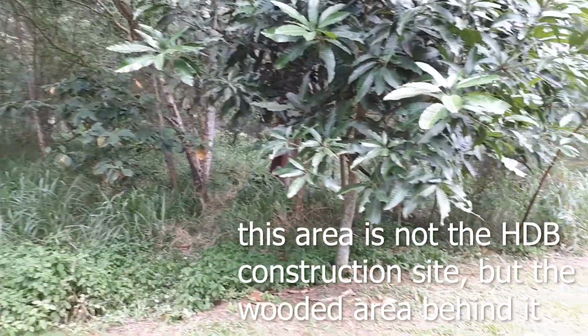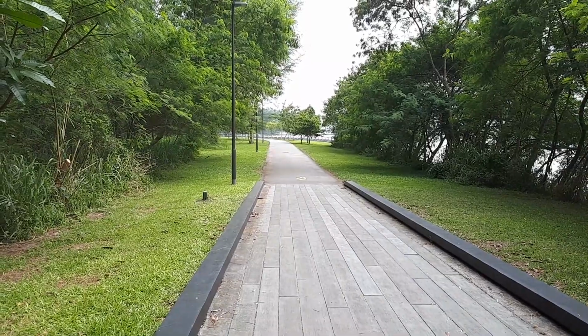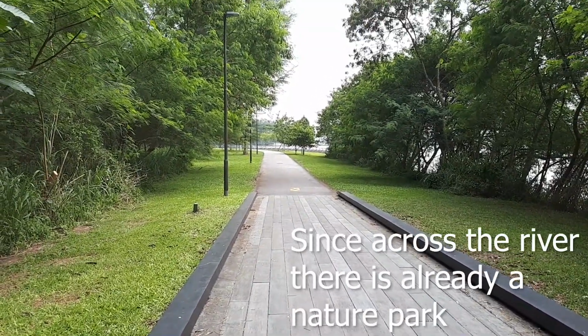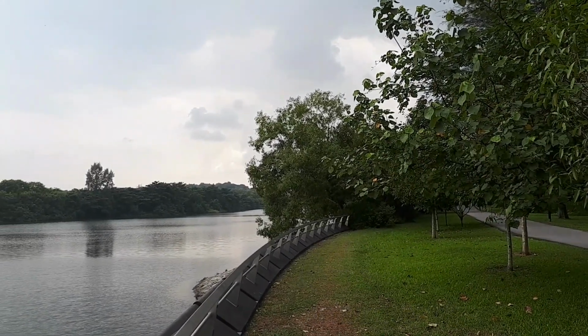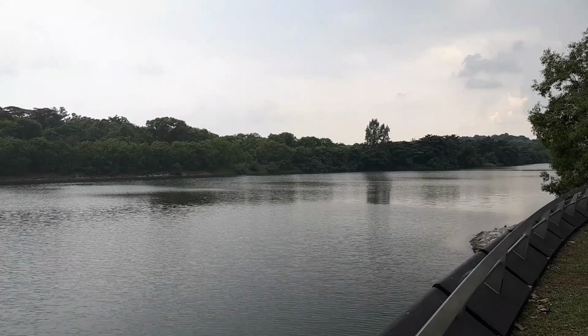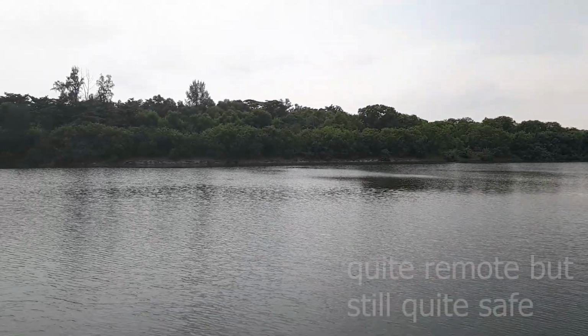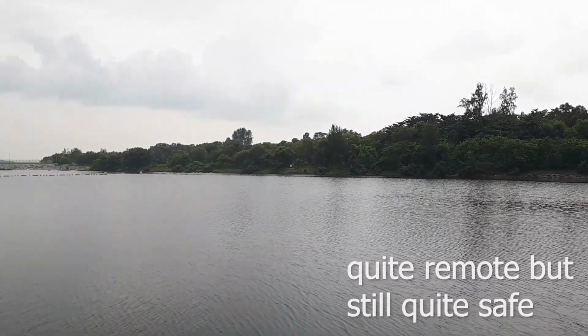But I do not know whether this forested area here will remain forest or whether they will change it. Maybe in the future they will build more HDB flats, but at the moment you can come here. This place is called the Punggol Promenade Nature Walk.